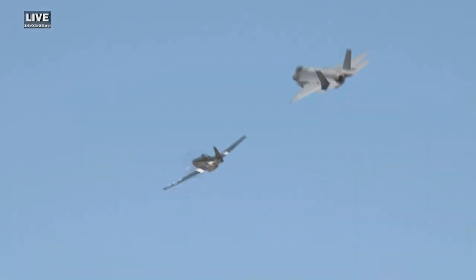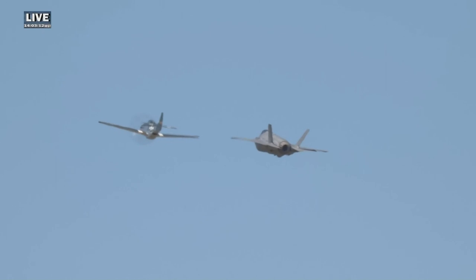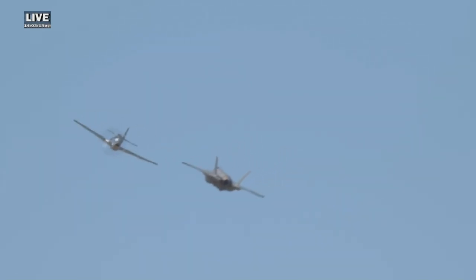I mean, I just about stood up and saluted right there. It's so true. That was awesome. And look at that, that's Air Force history right there. And just the commitment to excellence is so evident as we're watching these planes fly today.